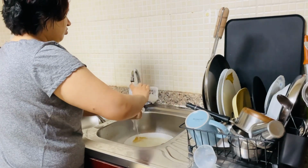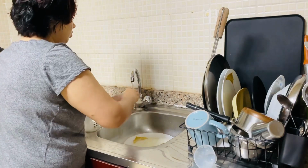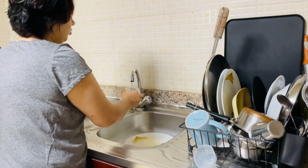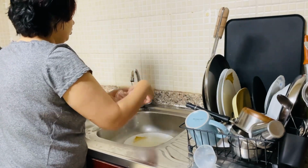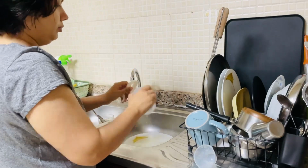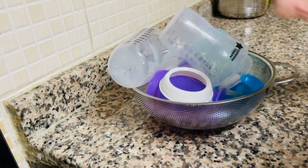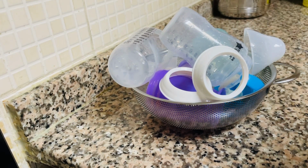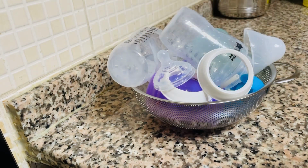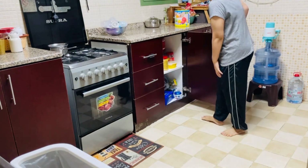Morning started with a glass of water, and then I make sure feeding bottles are clean so that next time whenever she wants to have milk, I will not be in a hurry. This is the basket where I keep all the bottles after washing, like milk bottles, water bottles and all other bottles. Whenever I need, I will take it from here and use it.